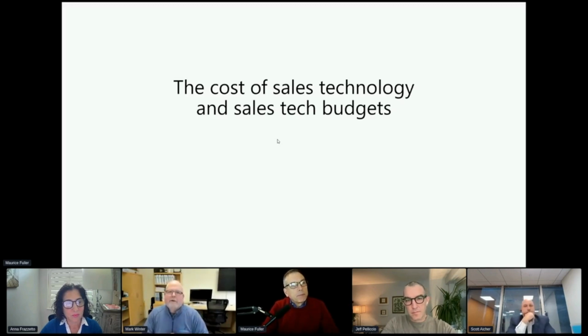Yeah, cost. A couple of things on technology, and these are Markisms. These are rules of thumb. You won't find this in Gartner. I haven't modeled this out, but I encourage you to challenge me on this. When I talk to clients about what they should be spending on sales technology for sales reps, I usually say about 10% of their base salary. That's my rule of thumb, 10% of the base.